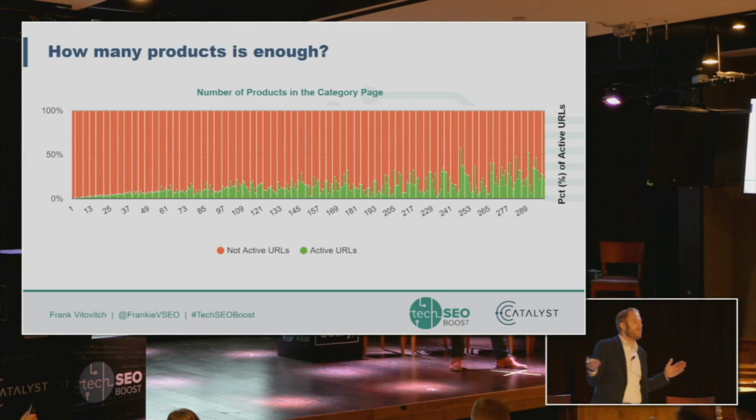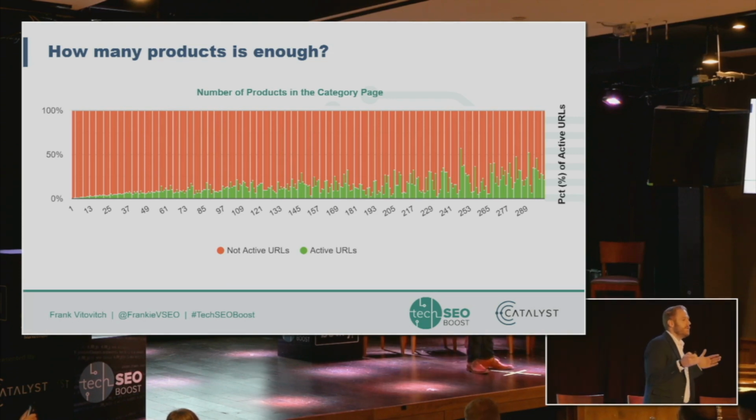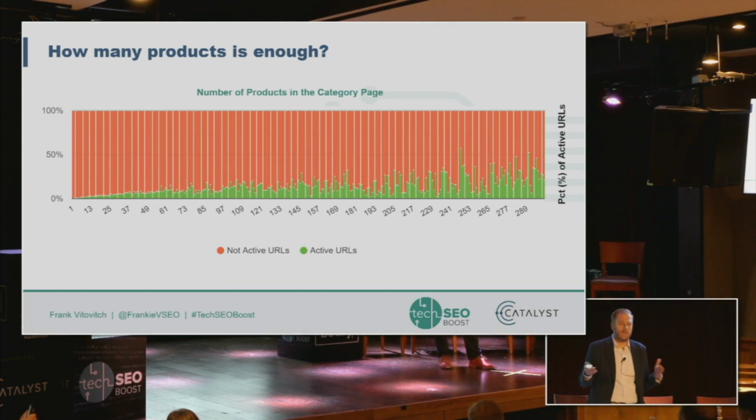But essentially, do that with all of your product categories, and you do that visually first. Then go to your developers and say, this is what ideally we need to get to. You tell me, how can we get to a result that looks like this?